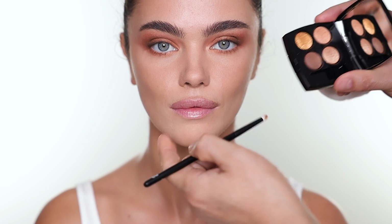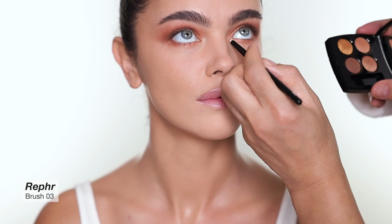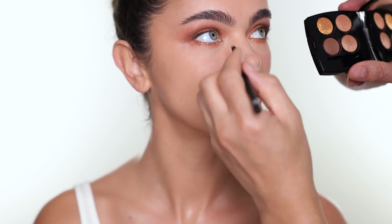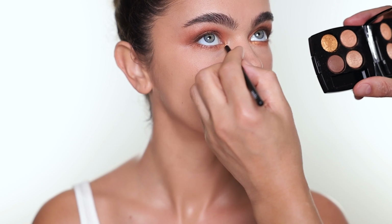Next, I'm using a small blending brush like this. Look up for me, and just really bring out that gold in the corner here. We try to make it festive for the look, so I think these shades are perfect for it.